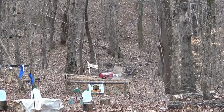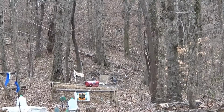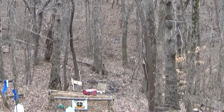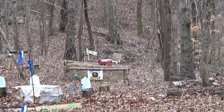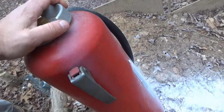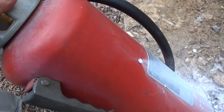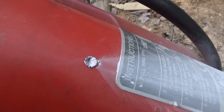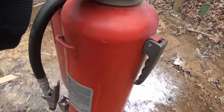Well, that was about weak, wasn't it? I would say there was a failure to detonate. Let's go down there, take a look at it and see what's going on. So this is what we thought was the exit because the metal's peeled out, but it's not. It is the entrance, and there is no exit.